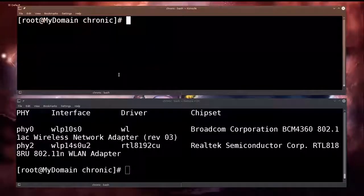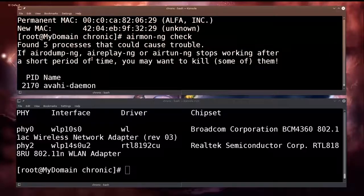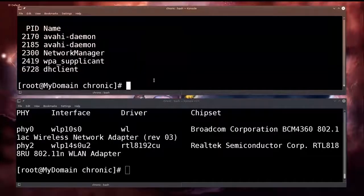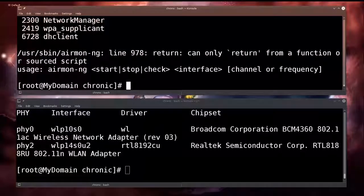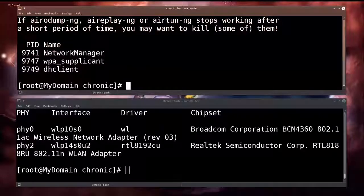And if we want to be sure that no other processes will interfere, and we do want to be sure, we need to type in airmon-ng check. Oh, we got quite a bit of processes that might interfere, and this is nothing strange. You will have this as well. Now you have the PIDs here, so you can do manual kills. Just type in kill and then the PID, or you can do check kill. This is gonna help you in some cases, but more often than not, it's actually not gonna do much for you. What you need to do is actually manually kill these.